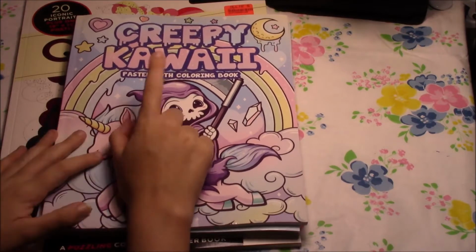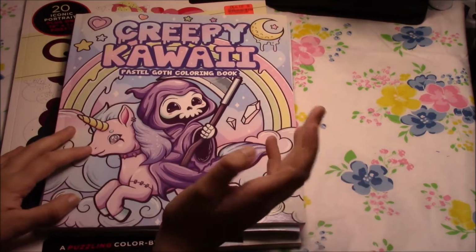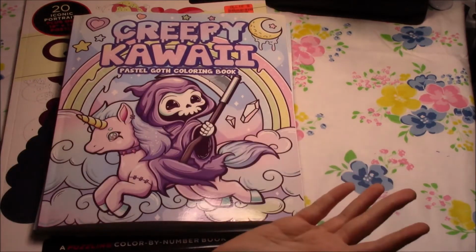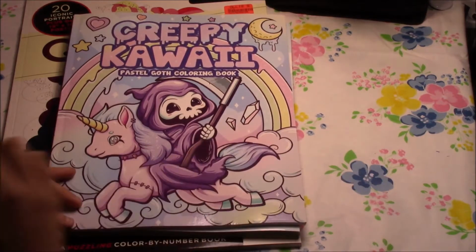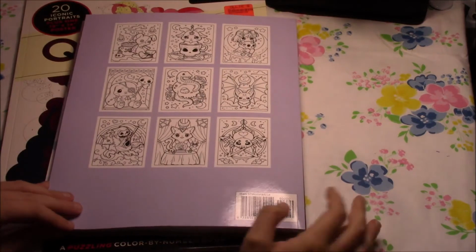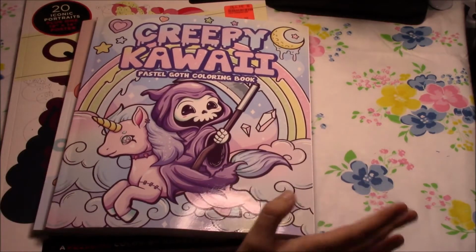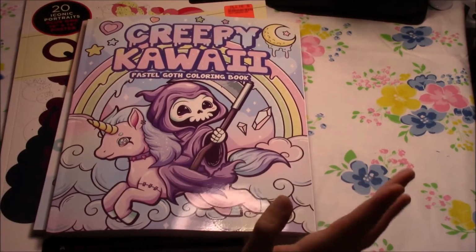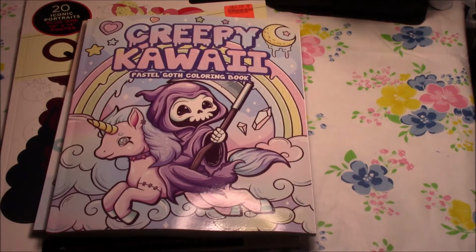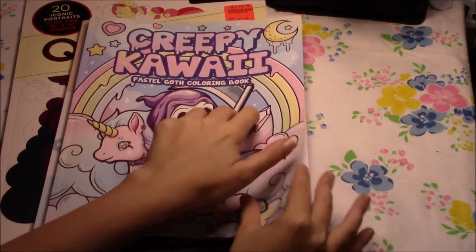This listing said that this was book 2 of the Pastel Goth series, so I guess since that got so popular, maybe she's going to put out some more books in that series, which is good to me. I really liked the books that she did. Like the other one, it's 25 images, single-sided, Amazon paper, with really thick lines. Like I said, I know this style isn't for everyone, but it blends the super cute kawaii Japanese aesthetic with the creepy horror movie stuff that I love, so I eat this stuff up.